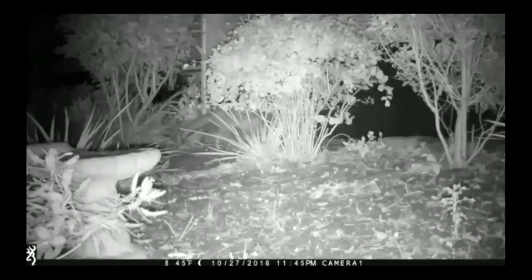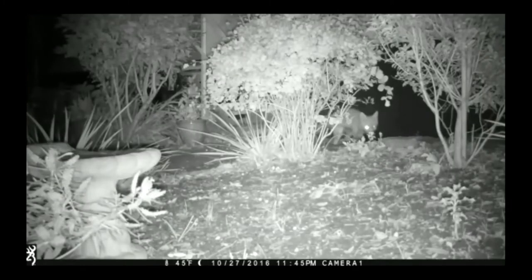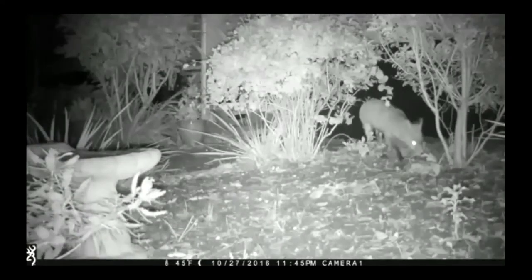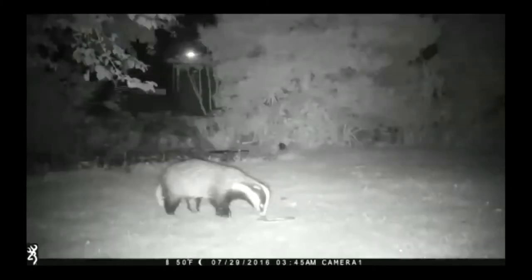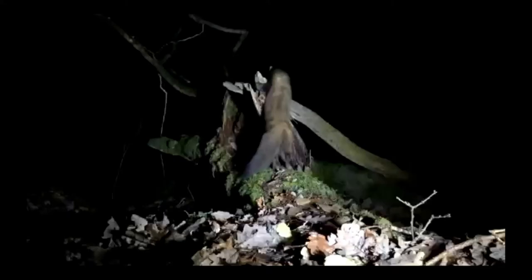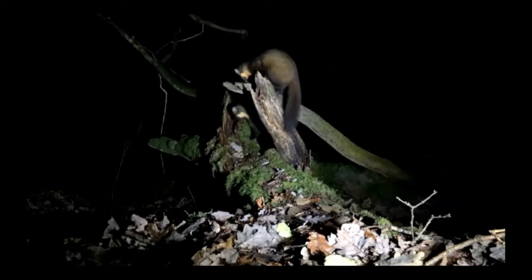When you start using a camera trap for the first time, I suggest you start out by giving it a go in your own back garden, as this will allow you to practice and not only get used to the way the camera behaves, but also how the wildlife reacts too. And this will hopefully get you ready for more ambitious camera trapping forays in the future.